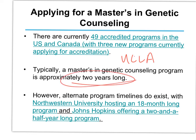It's usually a 2-year master's degree with coursework, clinical hours, and studying for the boards. There are a few that are a little bit shorter and a few that are a little bit longer, and most of them are set up so that you can pass those boards and get in your clinical hours so that you are ready to take the exam and become a genetic counselor.